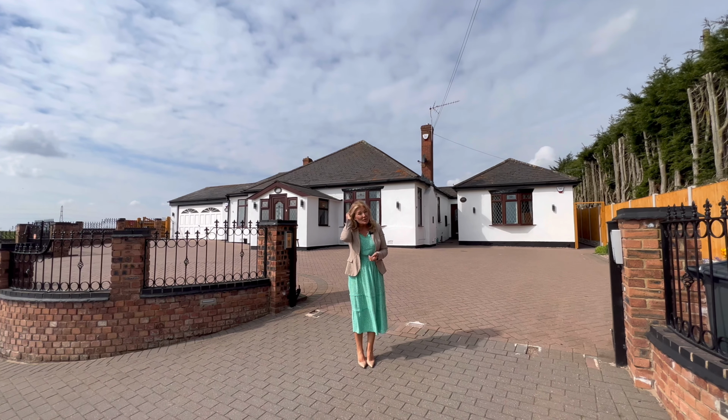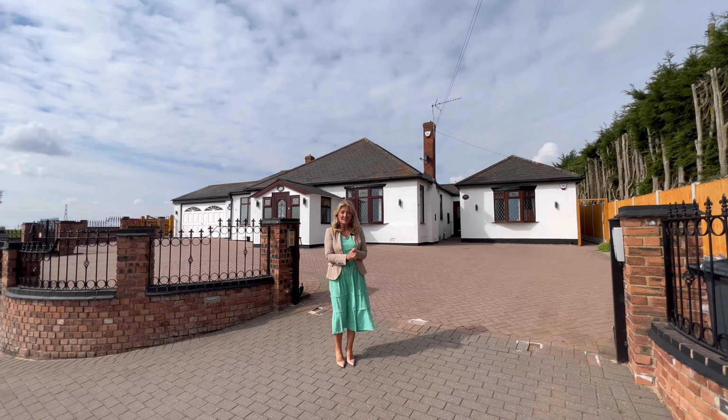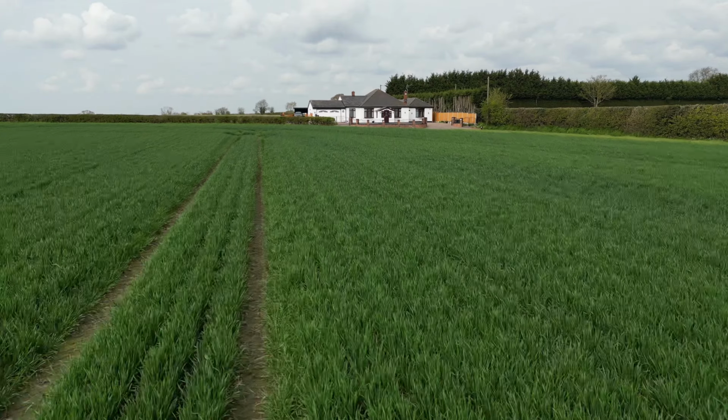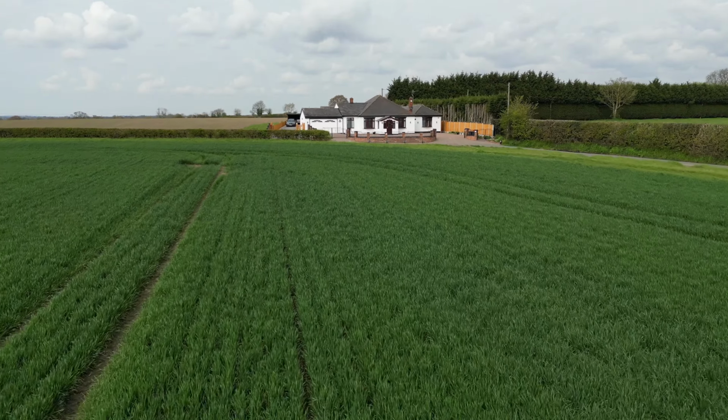Hi, I'm Lisa from Chosen Home, and today I'm here at this really versatile bungalow in Wishaw, which is just on the outskirts of Sutton Coldfield. So we're quite close to the Belfry Hotel here.